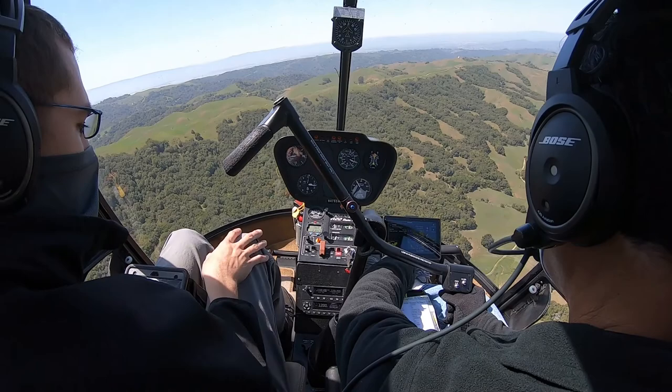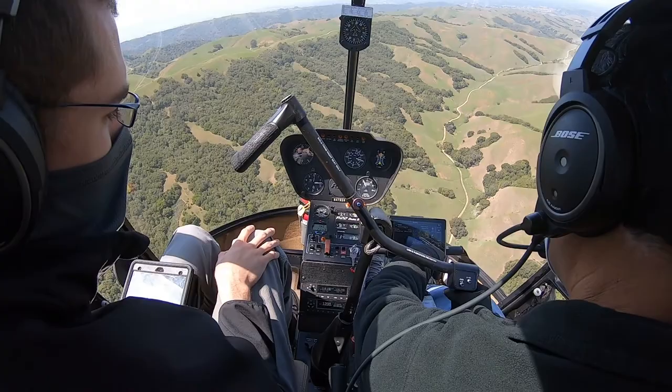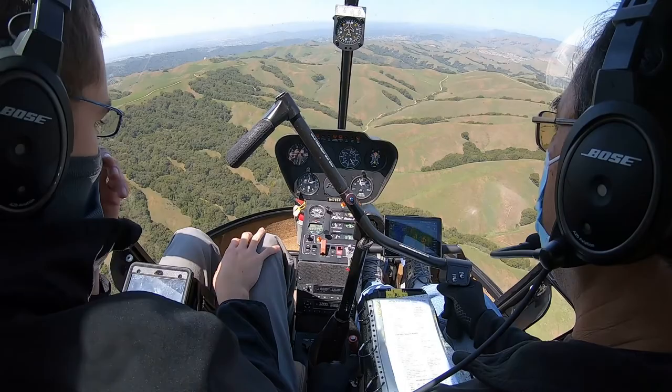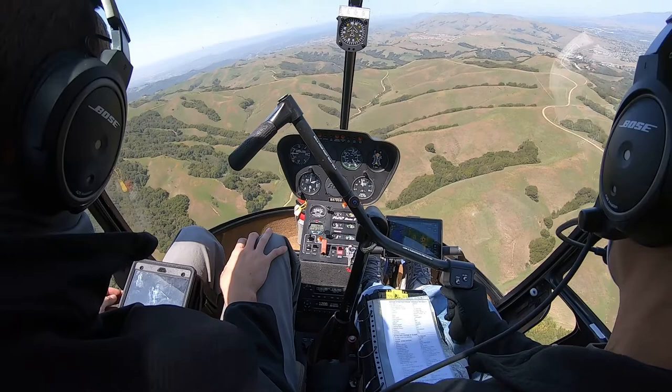Where's the map? Hit back. And that will give you all your information, including ground speed up on top. So our ground speed is 6. So it's pretty close. Yeah, looks like that matches up pretty closely.